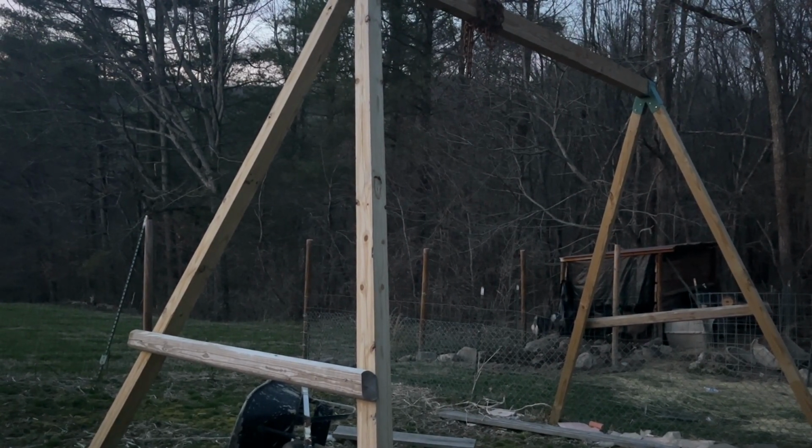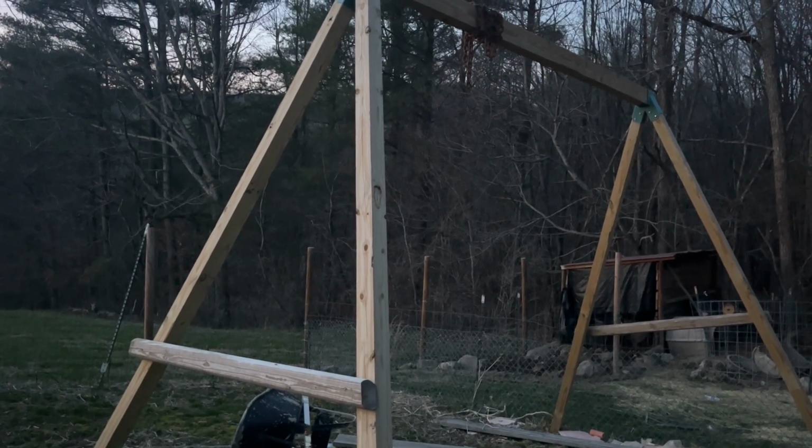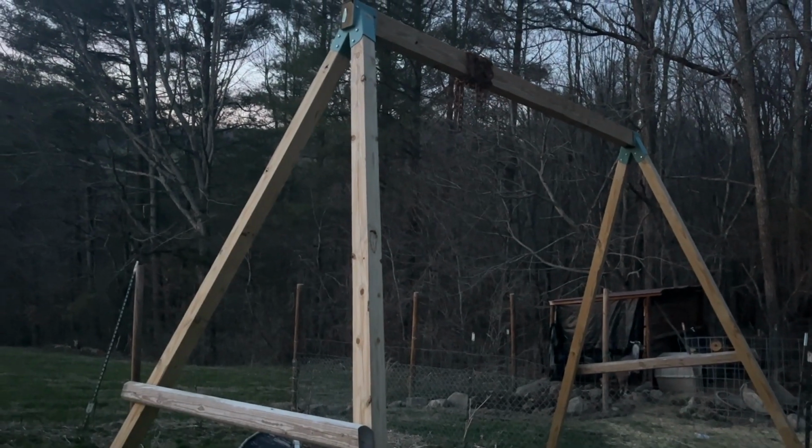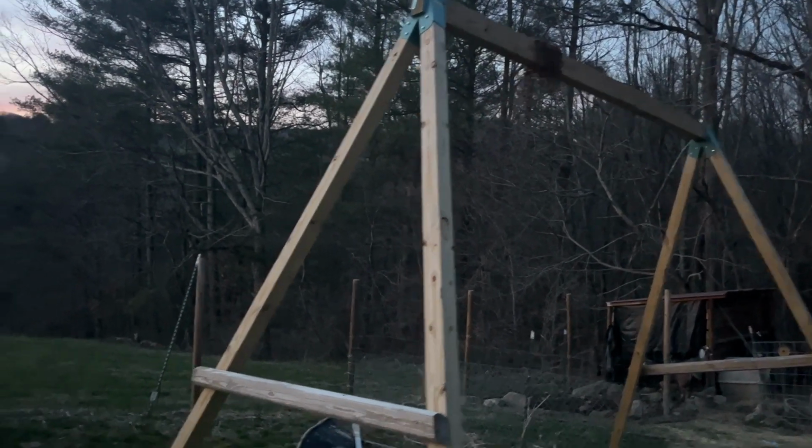I probably should take it and make it a little less, but I'm not going to fool with it right now. I will sturdy this up though. We will make it stronger and sturdier. We'll put braces from each leg going up at an angle, and sturdy that support beam up some.